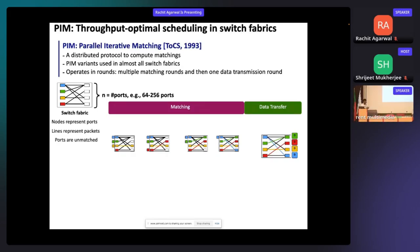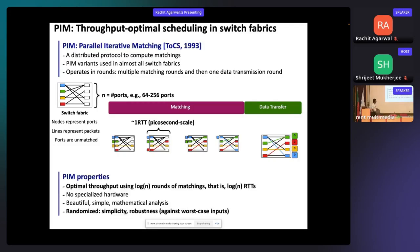It's amazing that it works, right? Why does it work? Because switches have this beautiful thing that their fabric only has one RTT. The round trip time is on the picosecond scale. And since you are transmitting a packet, which is, let's say, 1500 bytes, with roughly 120 nanoseconds transmission time, a few rounds of these control plane messages is okay, because you're spending 10 picoseconds before transmitting one piece of data. So it's not very underutilized, and we know that switches can now operate at very, very high throughputs. And it has beautiful properties.